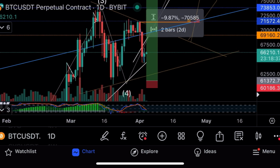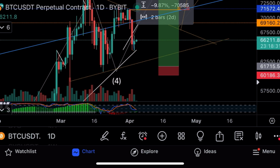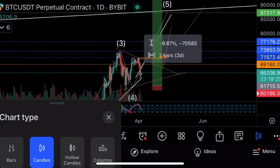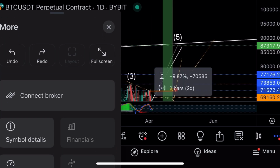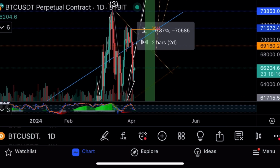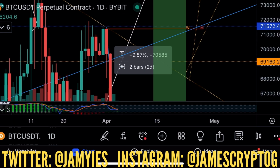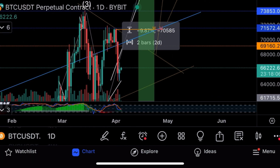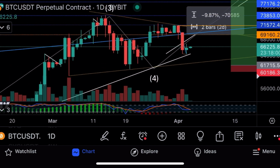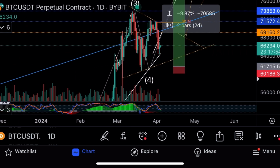So my opinion is take a trade from this support here, opening 61,715, stop loss 60,186, and then take profit would be, let me get rid of this one. I can't seem to grab this line. How far Bitcoin corrected? 9% correction. Okay, I can't get rid of this blue line. But in my opinion, we go from 61,715 and the target will be 115K, but 88K is most likely the resistance.